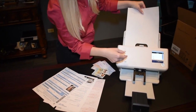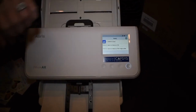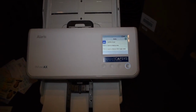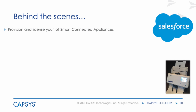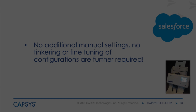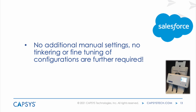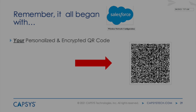Behind the scenes, the following steps are automatically performed by CAPSYS Capture Online, our secured managed capture as a service cloud application. CAPSYS will now A, provision and license your IoT scanner appliances, B, deliver your personalized CRO application button or buttons to the appliance that corresponds to your specific clinical trial business process. A key takeaway here at this point is the following. All of the necessary parameters for your personalized Salesforce application have been previously configured and are unlocked and deployed by the IoT appliance via your personalized QR code.